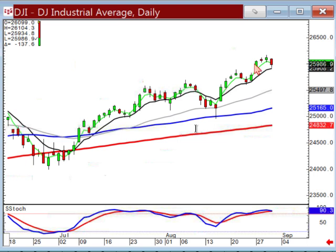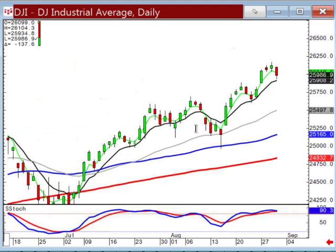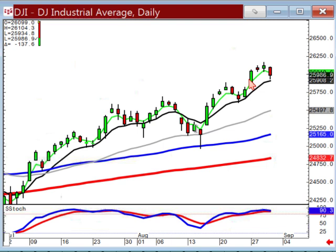An evening star signal can be an up day with one or two indecisive days. And then this candle should actually close, I can make this bigger, close below the halfway point of this candle. And it didn't look like it quite got there. But if it trades lower tomorrow, it's confirming.